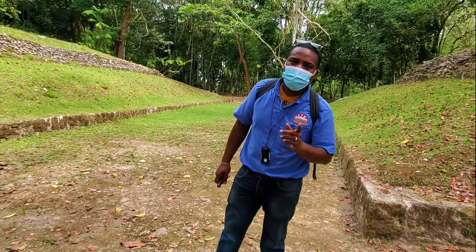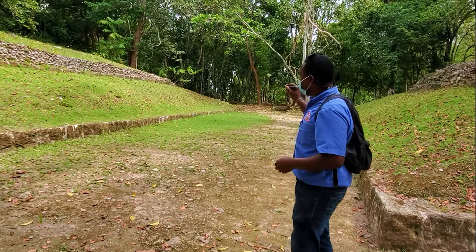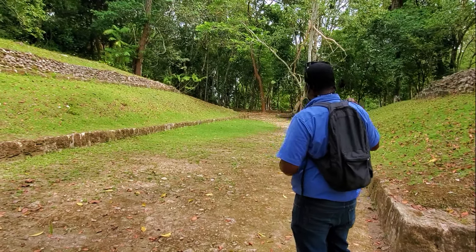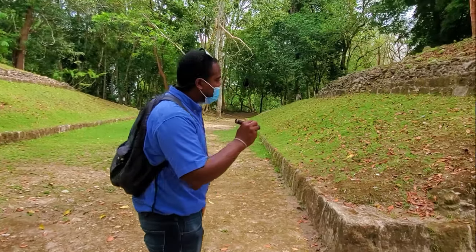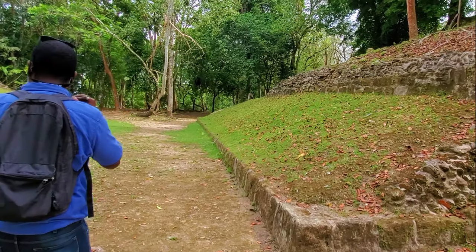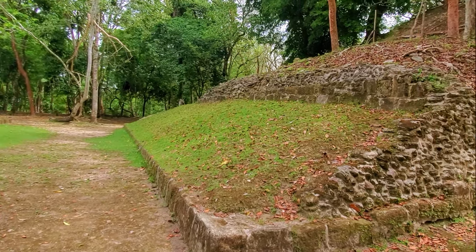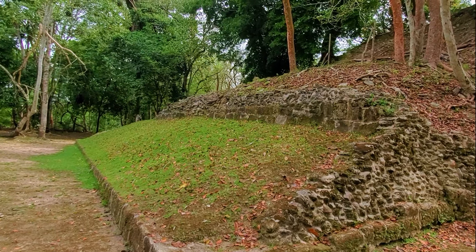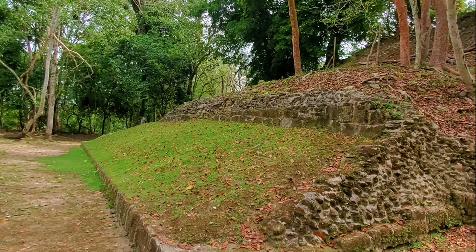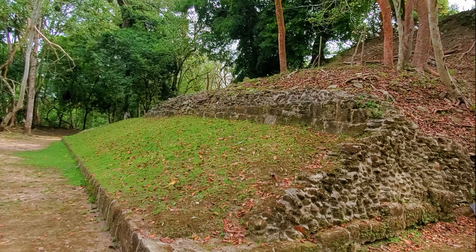P-O-K-T-A-P-O-K, Pok-Ta-Pok, okay? And the center of these structures here, you notice there's all grass on the left and right. These were all plastered limestone, see? All plastered limestone. And the center where you see the broken part right here, there were vertical hoops, one on the right and also one on the left. We would have spectators on left and right just witnessing the game.